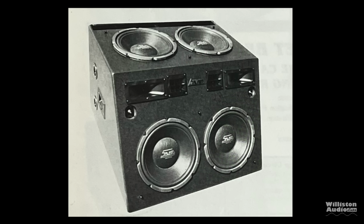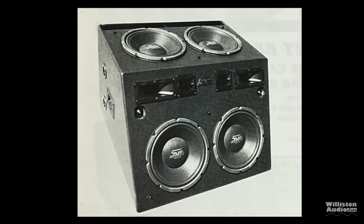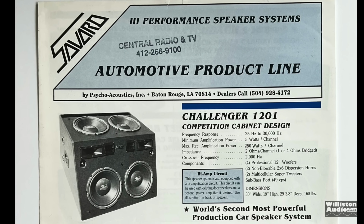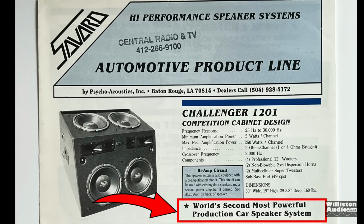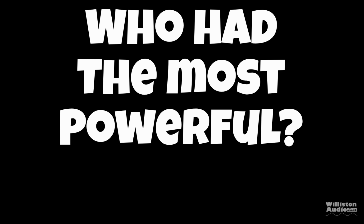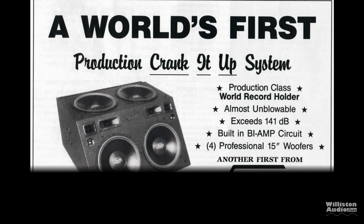But maybe the most impressive and way out there setups were the Challenger systems, including the Challenger 1201 here, which was 4 12-inch subwoofers, mid-ranges, and tweeters. And this was called the world's second most powerful production car speaker system. Well, that makes you wonder, who had the most powerful system available? Was it JBL, Kicker, Fosgate? Wrong. It was SAVARD. That's right.